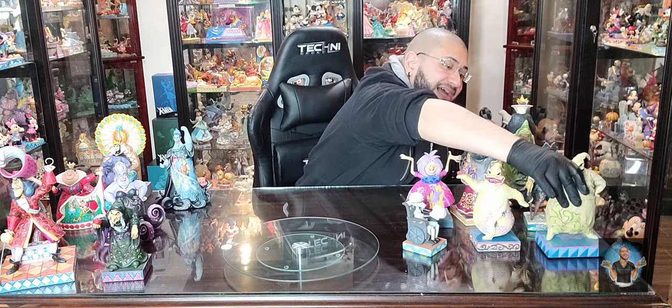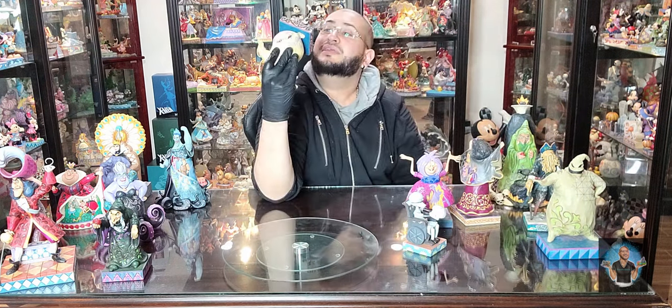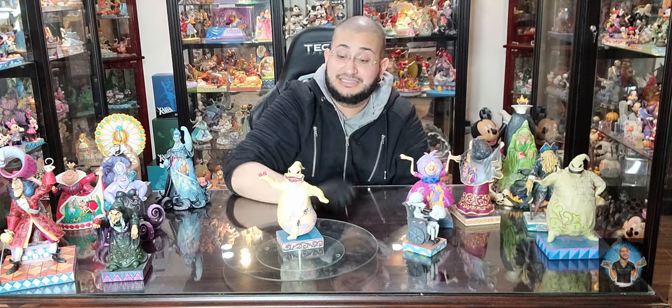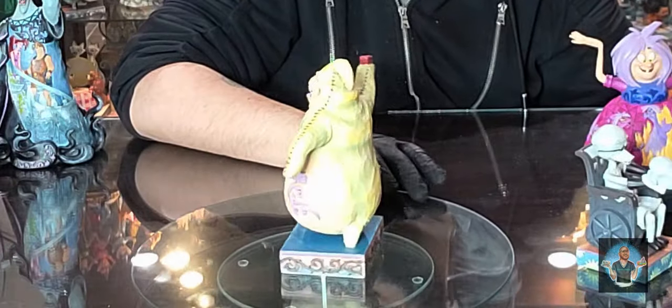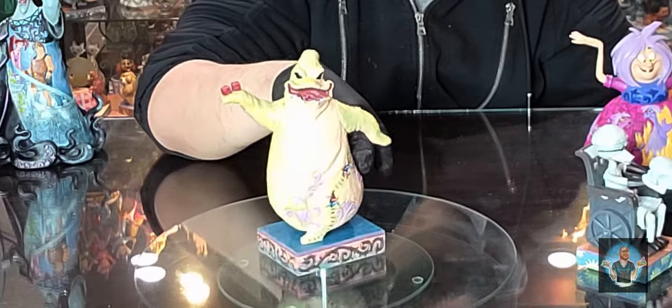And then lastly, we have, last summer, the Gambling Ghoul, another version of Oogie Boogie. So many people want that one and can't get their hands on it, but this is a beautiful resin. I actually love this one. I love the detailing on this because you see the worms in his mouth. You also see the worms coming out of his stitches, which I really appreciate. With that one you don't.